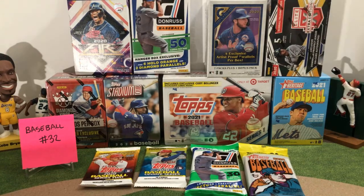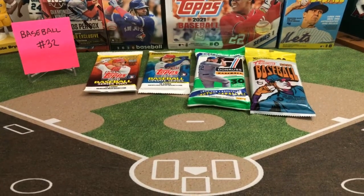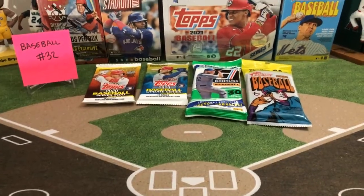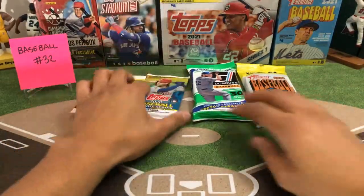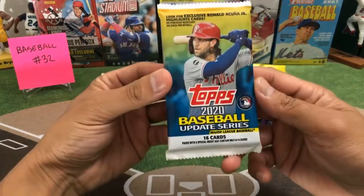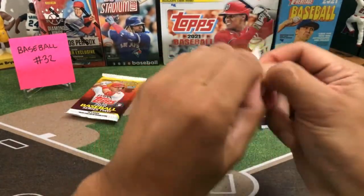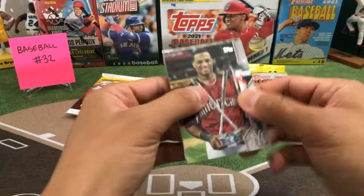All right, let me adjust the camera before we start and we'll start ripping. All right, good luck, everyone. We'll start with the 2020 packs first. Let's do Update first. 16 cards in here. Again, good luck, everyone.